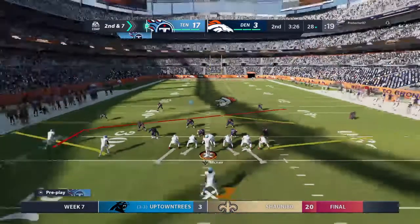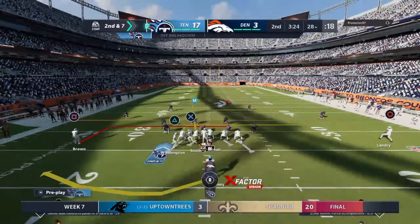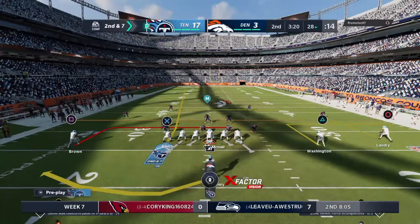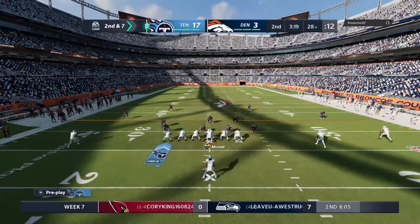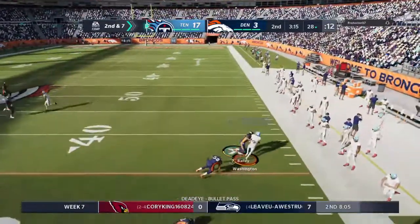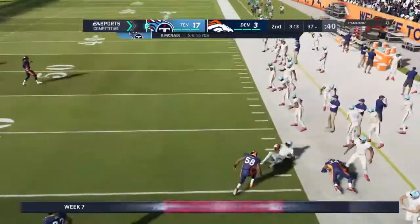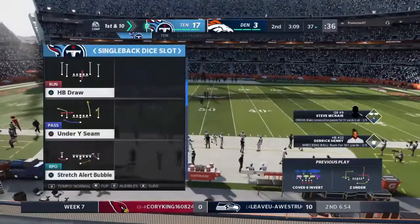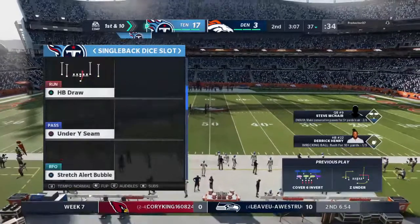Here's 2nd and 7 now from the 28. Look, all any running back wants is a little bit of room, a little bit of space in order to maneuver. But he also understands how difficult it is for his offensive line up front. So if they give him any space, he realizes his job is to make more out of it than what they give him. Picks up 3 on that carry. 9 yards to pick up there, and it's a first down.